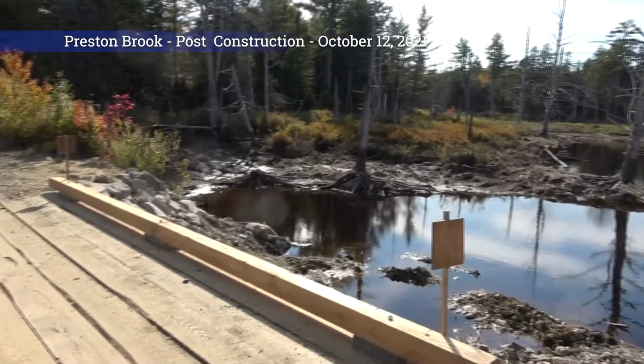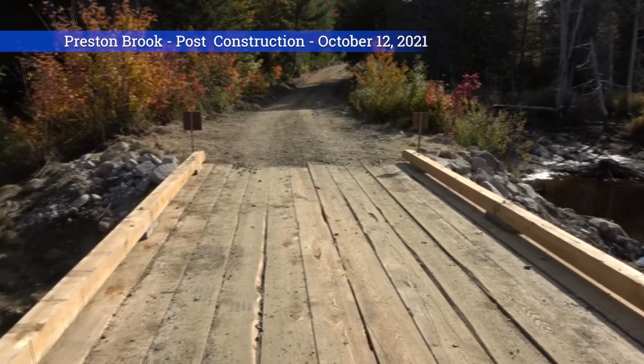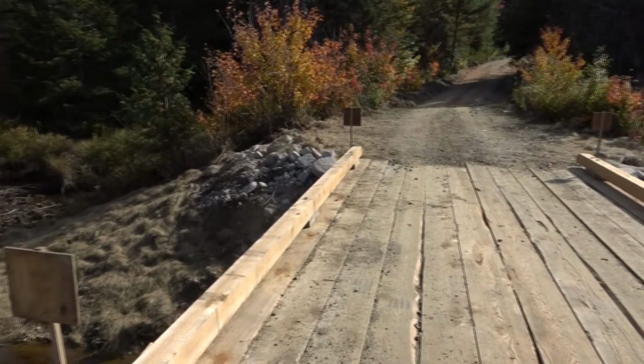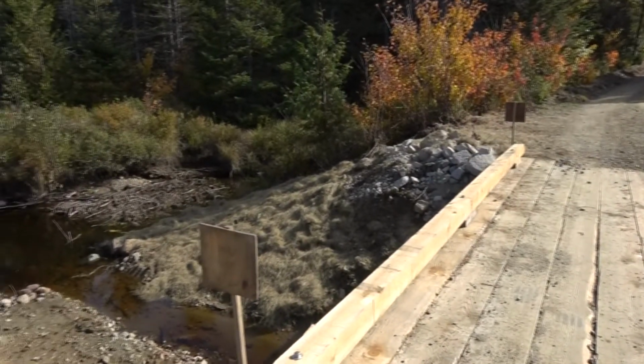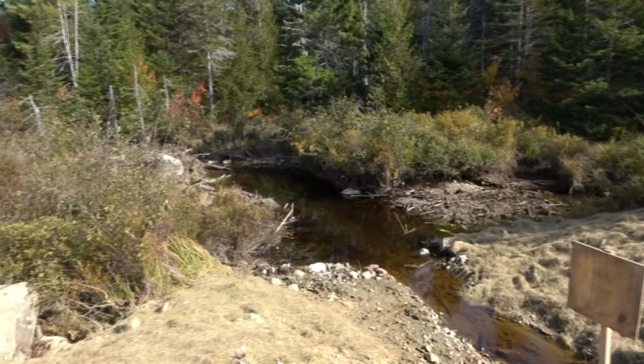Stream crossings that are installed correctly and appropriately sized allow high flows from large storm events as well as sediment and debris that comes along with it to pass unimpeded. This protects the road, minimizes maintenance and repairs to the crossing, and greatly extends the structure's lifespan.